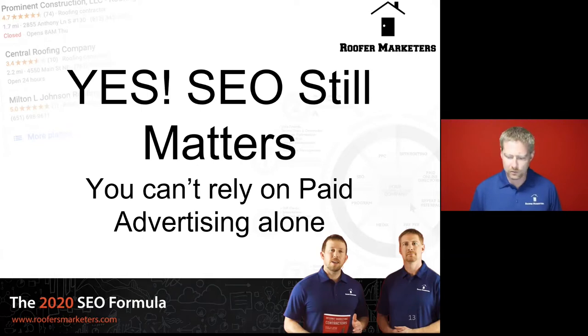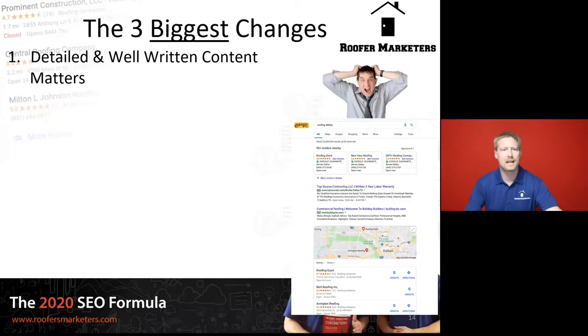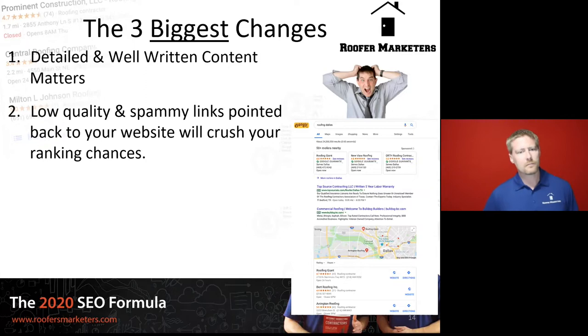So let's talk about the three biggest changes first. Three biggest changes in SEO. Really, it's that detailed and well-written content matters. Google is really all about the user experience, right? And displaying search results that relate as well as possible to what the user typed in. So very detailed, well-written content is how you get there. Low quality and spammy backlinks pointed to your website will crush your rankings. And not just low quality backlinks, but the type of anchor text that is in that backlink. If the backlinks have spammy anchor text, that's also an issue. So we could talk about how to get rid of those.